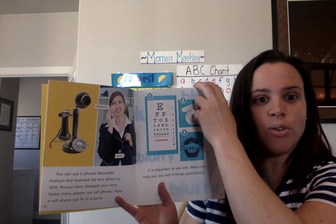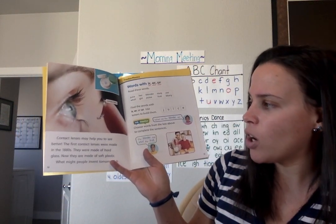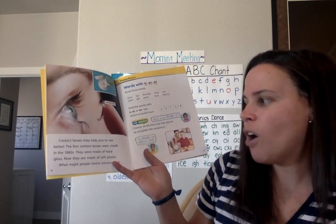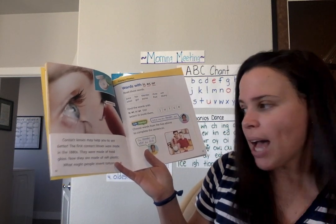If you guessed two, contacts, you are correct. Contact lenses may help you to see better. The first contact lenses were made in the 1880s. They were made of hard glass. Now they are made of soft plastic.